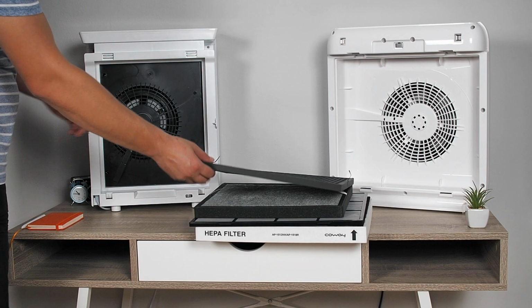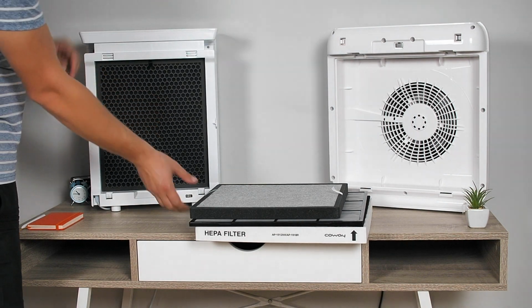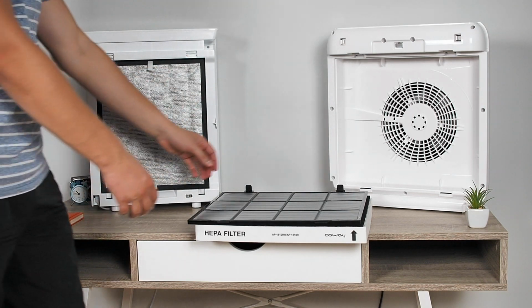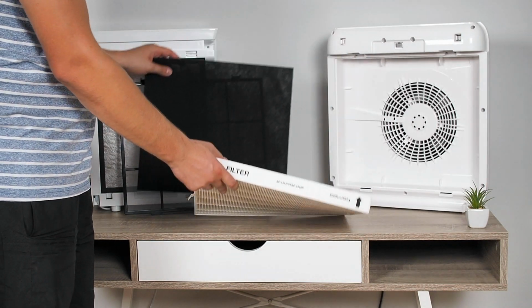Filter replacement is the other cost you will need to keep in mind. Even though filter replacement for the Coway is more expensive than for the Levoit, it's still more affordable on an annual basis, because Coway requires replacing filters just once per year.